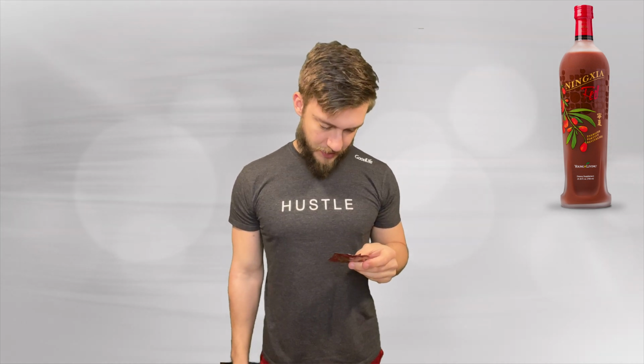Yeah, I like it. It's pretty good. It has a unique taste to it. I haven't tasted anything like this before. It does taste like goji berries, blueberries, plums, cherries, kind of all mixed in together. It's not a bitter taste, but it's a little stronger than you'd imagine it to be. It's not extremely sweet, but it does have a bit of a sweet taste to it. Overall, I like it. It's good.